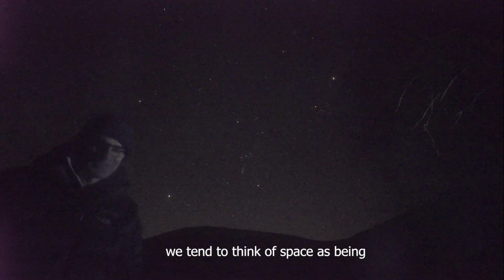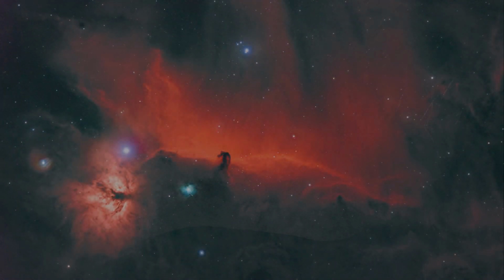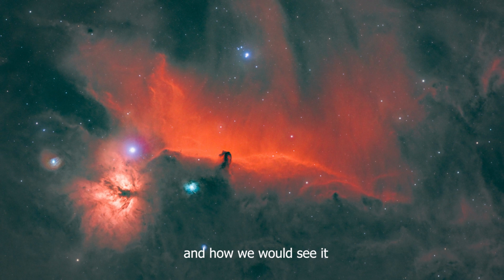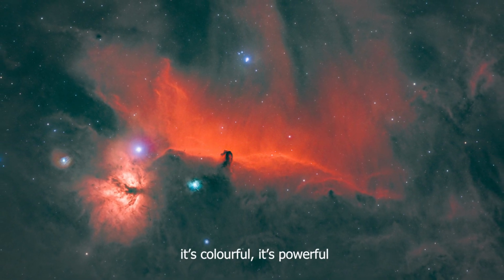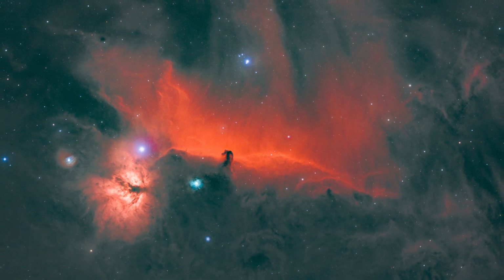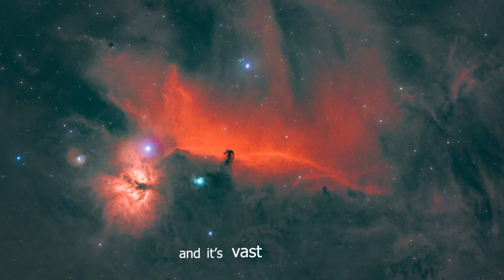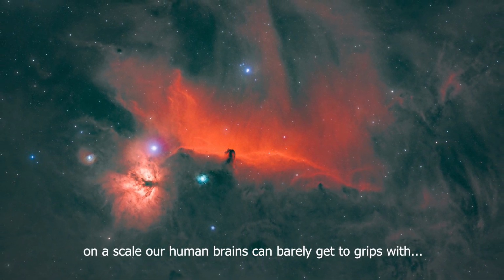We tend to think of space as being a dark, still, empty place. And this photograph reminds me of what it's actually like and how we would see it if our eyes were just a little bit more sensitive. It's colourful, it's powerful, there's forces at work that we can barely imagine, and it's vast on a scale that our human brains can barely get to grips with.